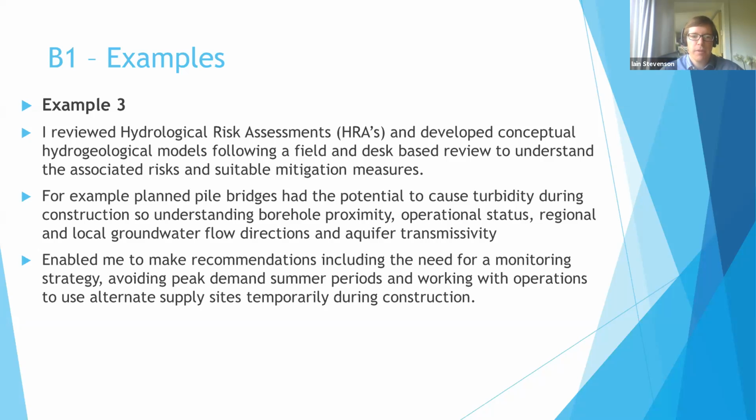This enabled me to make recommendations, including the need for a monitoring strategy, avoiding peak demand summers, and working with operations to use alternative sites during construction. So yeah, finishing off the competency, or this example of a competency, by what the outcome was.